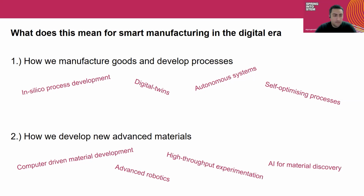Thank you, Max. Hello, everyone. I'm very happy to be here with you today. I'm going to talk a bit about computers and their applications in this digital era and how they can help us to develop processes. If we can go to the next slide, Max.